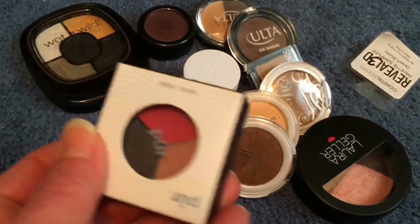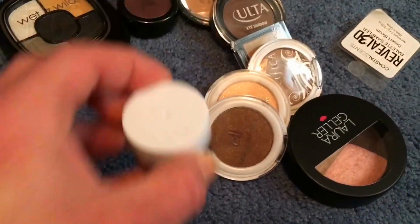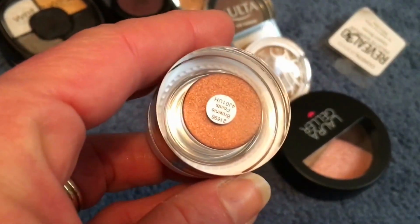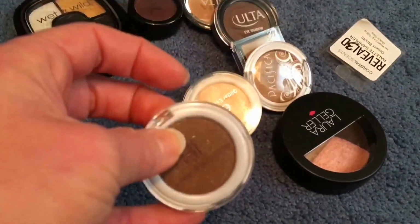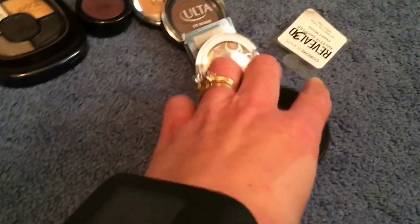Okay. Whoops, that was my foot. Okay, so here is a Pure Minerals one, and I just got this, and I'll keep that. I haven't tried it yet. Here is another e.l.f. smudge pot in the shade Brownie Points. I'll keep that. Here is some glitter eyeshadows by e.l.f., and I'll toss those. I don't really like those.